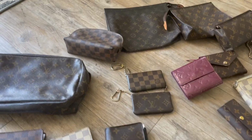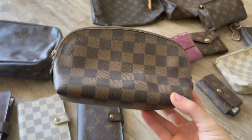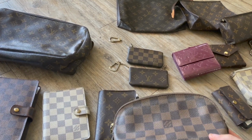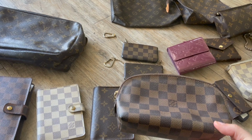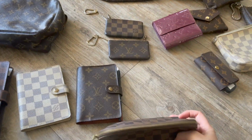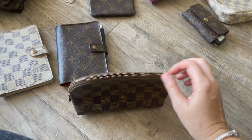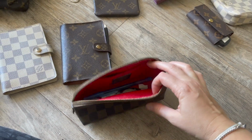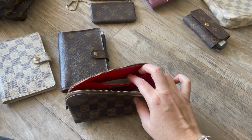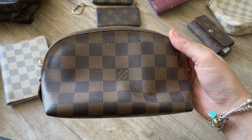One of the very first pieces I ever got was this cosmetic case. And again, I think everything is pre-loved except for two pieces. So I'll just share that when I get to it, that it's brand new. The rest of this is all pre-loved. But I got this cosmetic case as one of my first pieces because I plan on using this as a catch-all. I love the red. I have a little bit of stuff in there right now, Band-Aids back here, a pen, hair ties, cough drops, that kind of thing. But I loved this print.